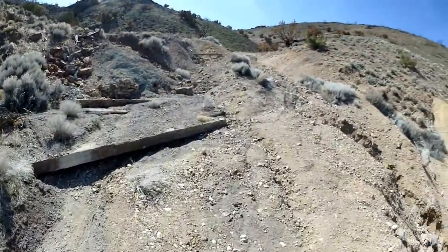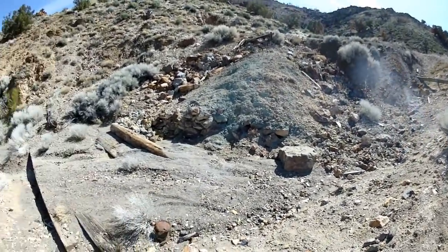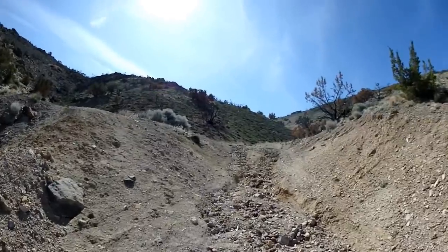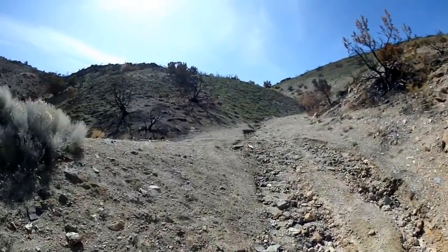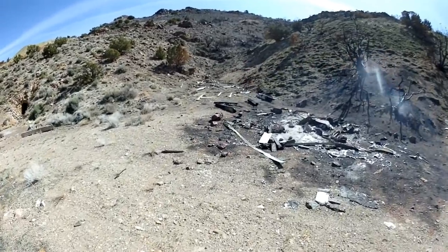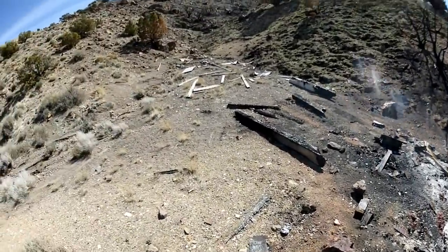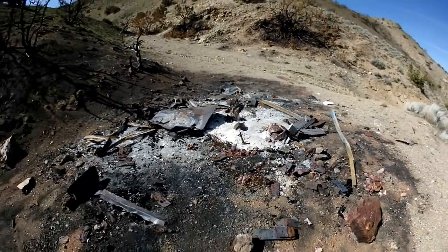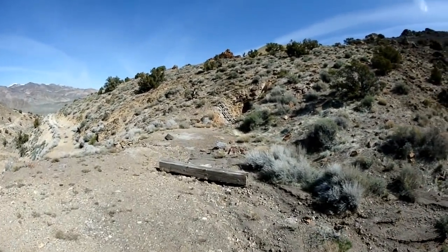Coming up on some more big timbers here. There was something here, a big rock pile. And I think I see what it was. So let's go on up the hill and check it out. Something there. Looks like there might have been a little cabin or something here, but it's long since burned down. But what I'm interested in is straight ahead, there's another mine.